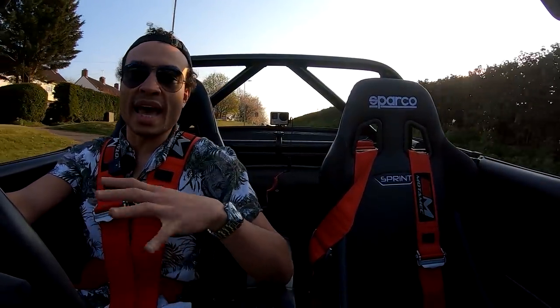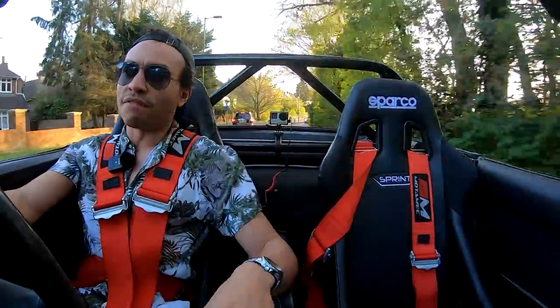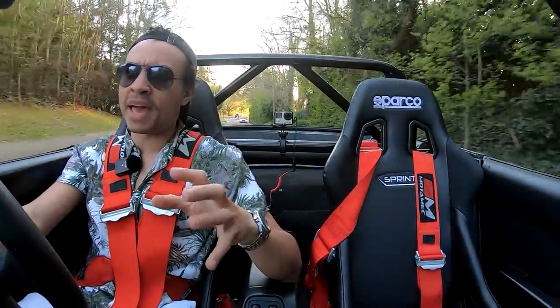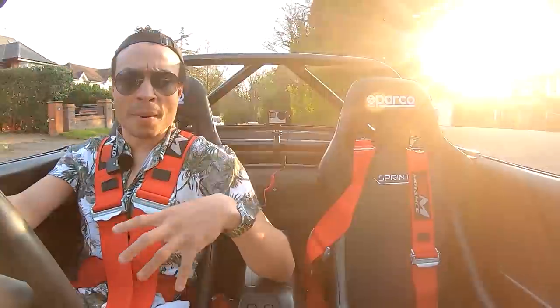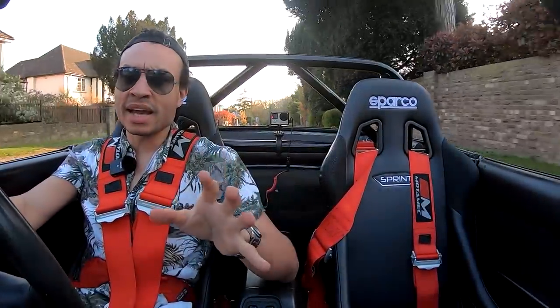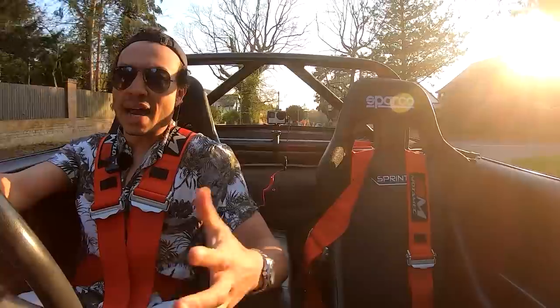Started driving home, again, stunning. Feeling like absolute bosses in this car, like no one's gonna mess with us, we're in our convertible, we're cruising. Get on the M25, going along, still nice weather, but the clouds start to appear very slowly. All of a sudden they start appearing very quickly and I start to get a little bit worried. I'm thinking, is it gonna start raining? And then that horrific moment, a little bit of drizzle. And now what am I gonna do?